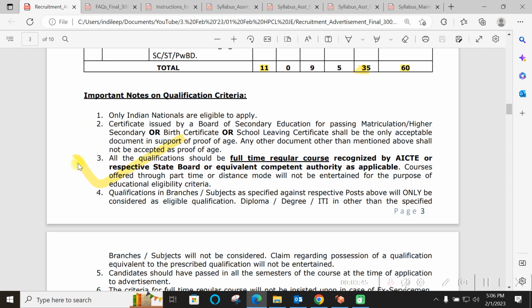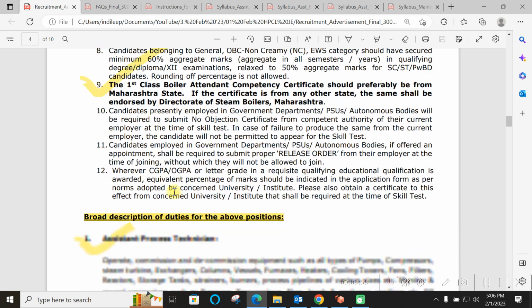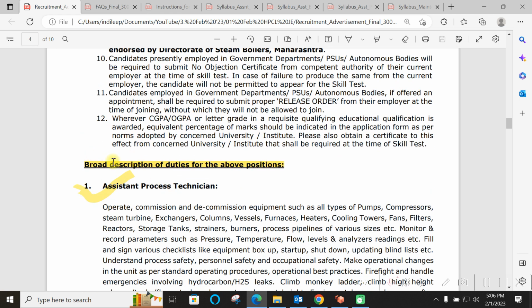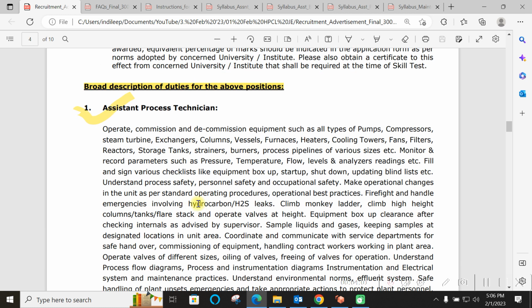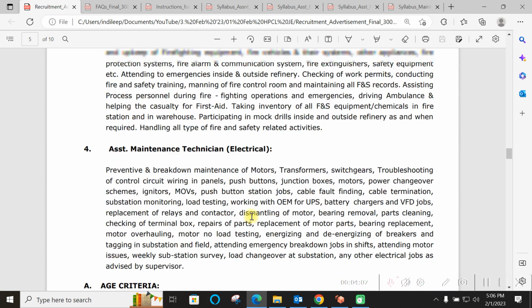If you are eligible, you can just read through this notification, the qualification, and a few details they have mentioned. Regarding these certificates also some things are mentioned, so you can go through that. There is a broad description of duties, so in a paragraph they have told you what your job profile would be, like what things you have to do. This is one good approach that they have taken.